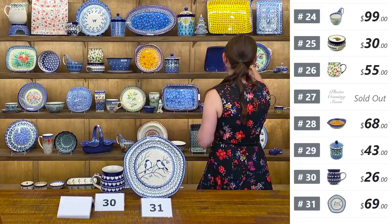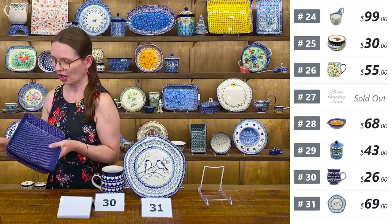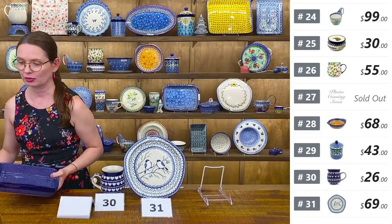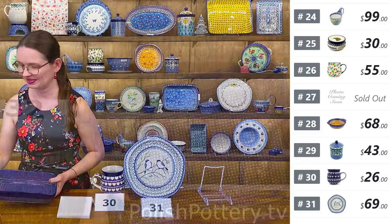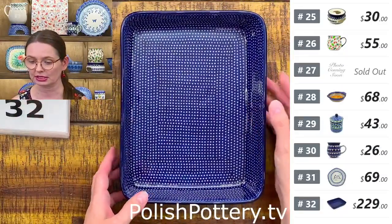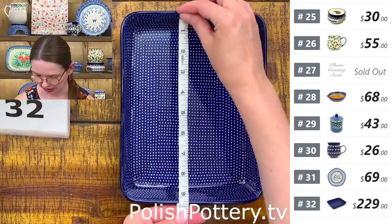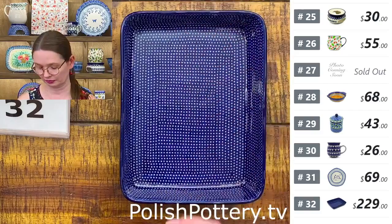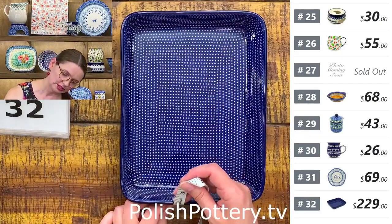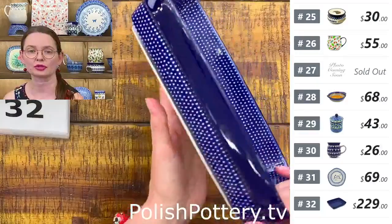Next is jaw-dropping pattern. Always elegant. There is probably nothing more beautiful than this pattern. So here we have U7 pattern designed by Miss Maria Ciszewska, Starry Night, rectangular baking dish. They are 9.5 long, 7 inches wide, 1.75 deep, $229, and I have few left only.